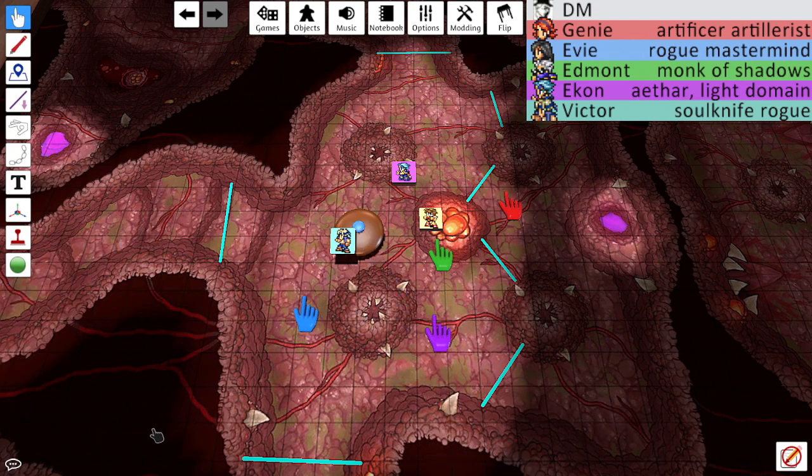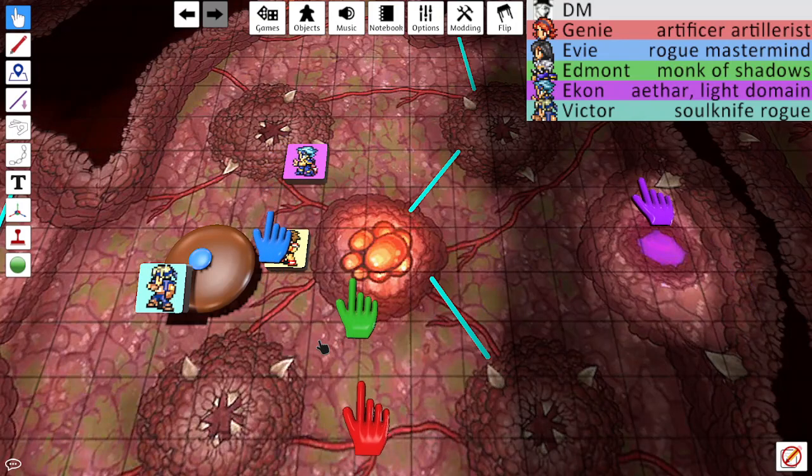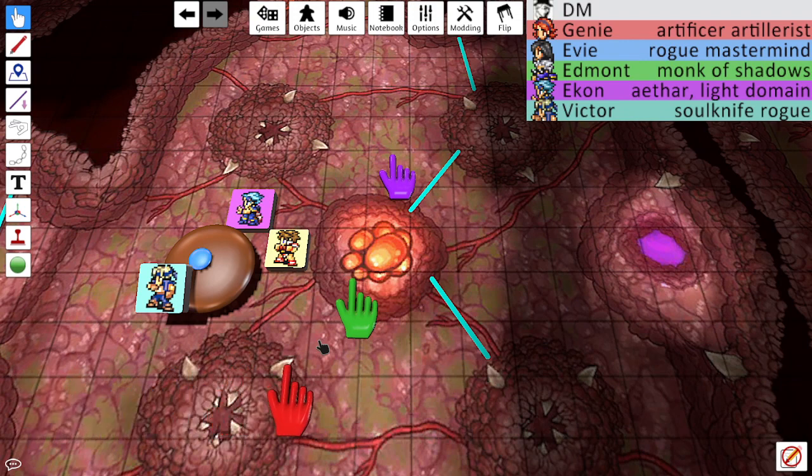These large pustules broke free as Ekon climbed up on top of that mass. And Orson can see thousands and thousands of similar pustules spread across the top of this mass, slowly growing in size, but none of them are anywhere near as large as the creatures you just fought. And with a little bit of effort, you're able to rip Edmont and Evie free of their cocoons.